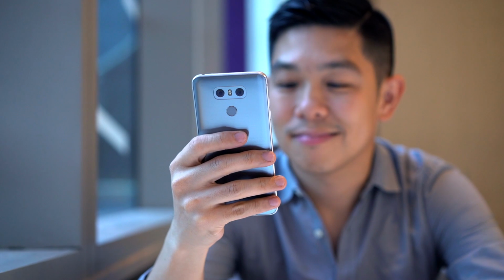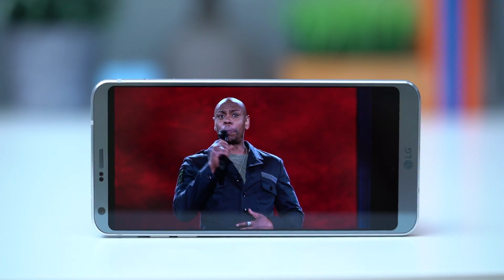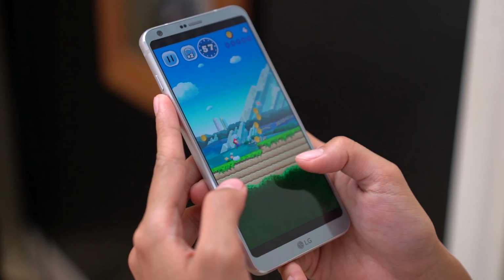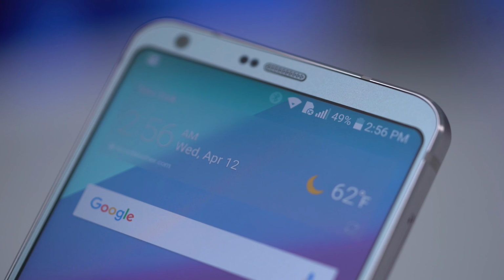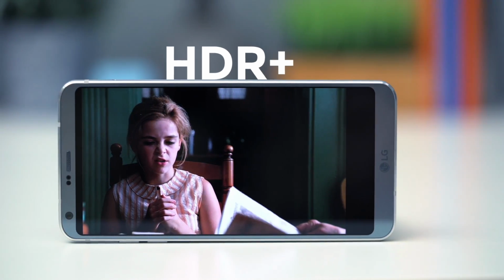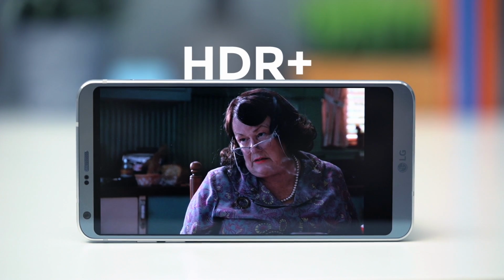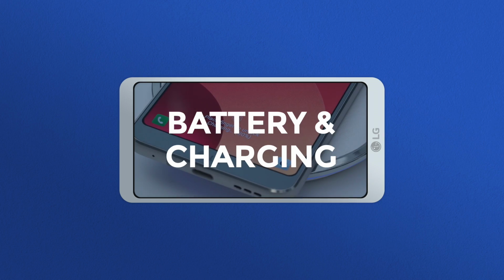Whether you're reading an article, watching a video, or playing a game, the G6 has a beautiful display. The slim bezels are great, and at least for me, the rounded corners, while imperfectly curved and quite unusual, are a nice touch. The phone also supports HDR+, so when that kind of content from Netflix and Amazon Prime Video become available later this year, you'll have a phone that supports it.